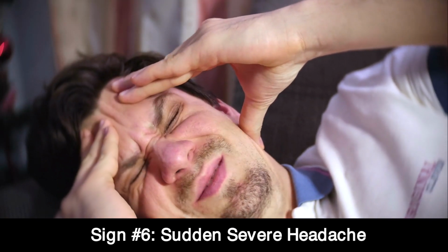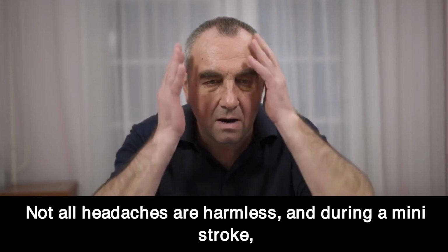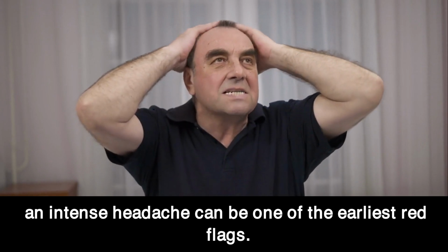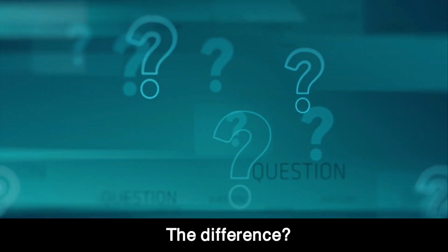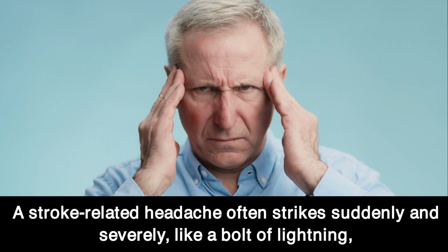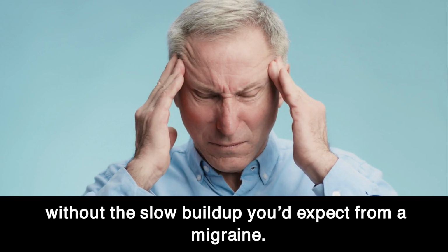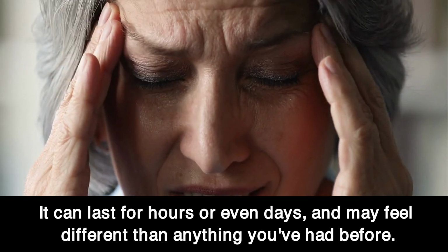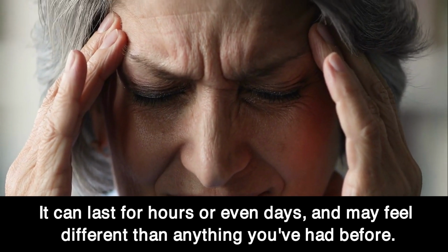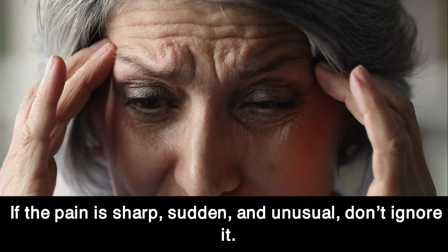Sign number 6. Sudden severe headache. Not all headaches are harmless, and during a mini-stroke, an intense headache can be one of the earliest red flags. The difference? A stroke-related headache often strikes suddenly and severely, like a bolt of lightning, without the slow buildup you'd expect from a migraine. It can last for hours or even days, and may feel different than anything you've had before. If the pain is sharp, sudden, and unusual, don't ignore it.